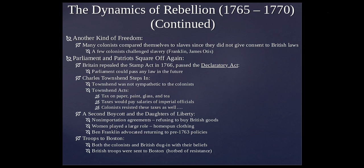Okay, many colonists compared themselves to slaves since they did not give consent to British laws. And this is where you're first going to see some of the colonists really start challenging slavery. Quakers, and people such as Ben Franklin and James Otis, start to see, hey, we don't like the way this feels. I imagine the slaves don't like their lives either.